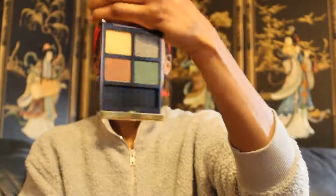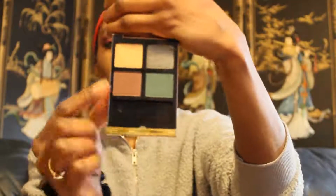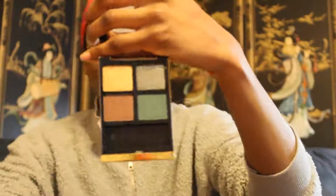I like the color story of this. This brown works for outer V detailing, and then the gold works for inner corner. They have it set up nicely, so if I had to pick one, I would pick this one. But still, I don't think this is worth the price they charge.